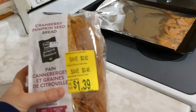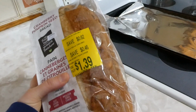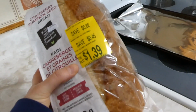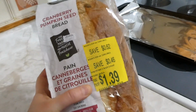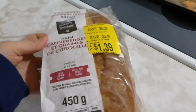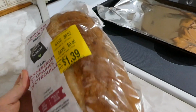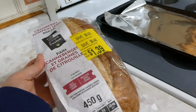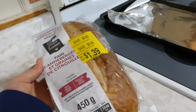So I don't go into Walmart very often because I usually do online grocery pickup, but anytime I do go in store, I look at their clearance rack because they always have lots of bread that has a day left or so before its expiry date, and then I just stick it in the freezer. So this is a cranberry pumpkin seed bread. And so I'm just gonna slice this up, toast it. We will butter and honey that. And that will be our lunch.